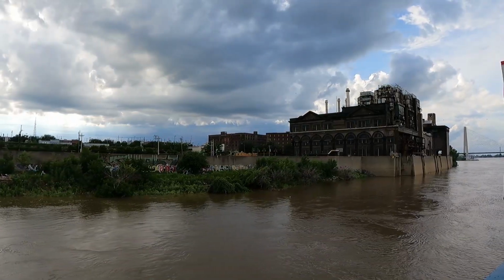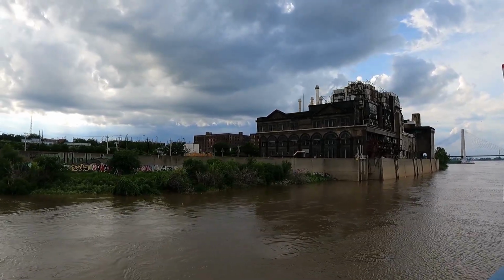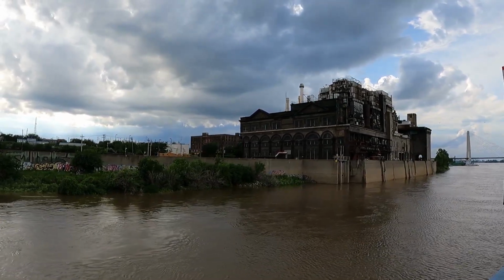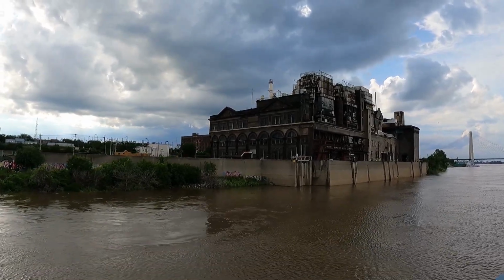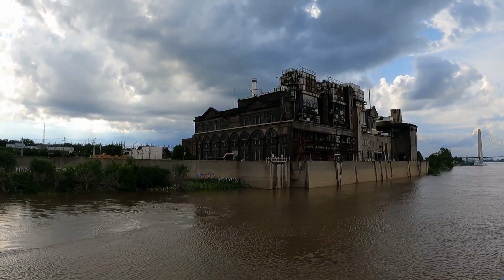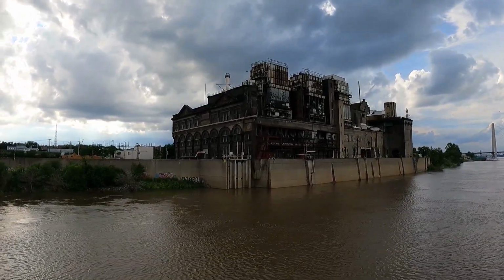Now, this large building off the left of us here is the Ashley Street Power Plant. That was the first generating station built west of the Mississippi River. It was built back in 1902 to supply power for the 1904 World's Fair held here in St. Louis. Now, the fair was being held to commemorate the 100th anniversary of the Louisiana Purchase. The fair itself was held in Forest Park, which is about 6 miles off to the left of us. That's the same area the St. Louis Zoo and the Art Museum is today.